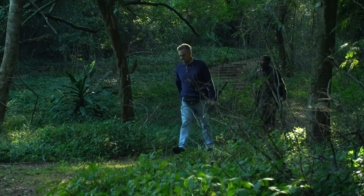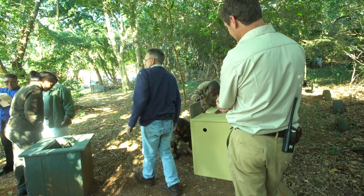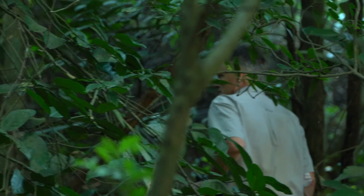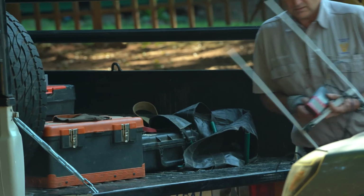Everything went well today. We had a good day catching 6 red duiker in a day. Darting is quite an achievement. They are very elusive and skittish animals, so to get 6 in a day, I think it went really, really well.